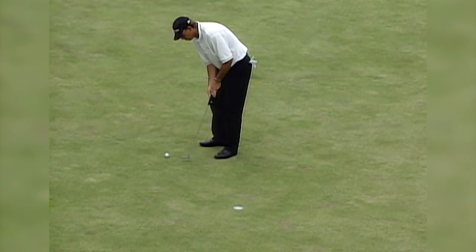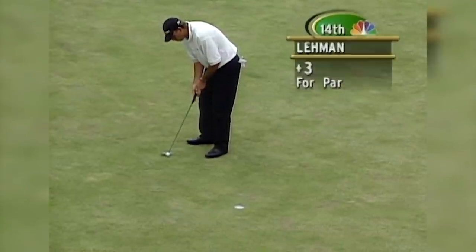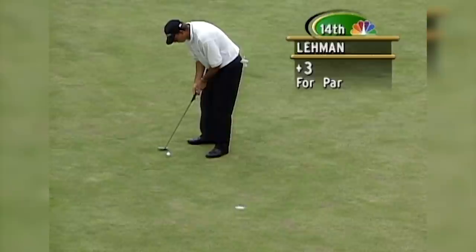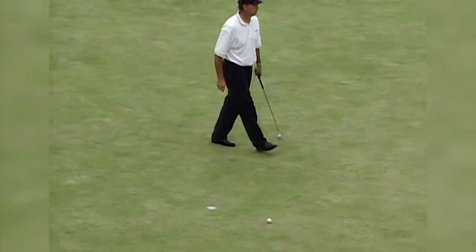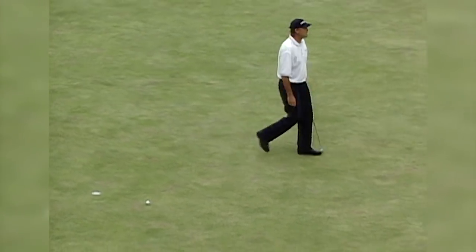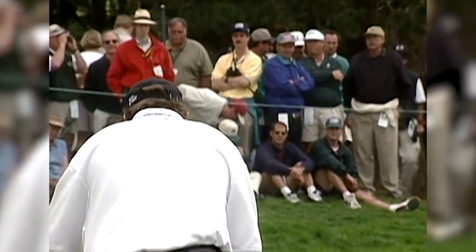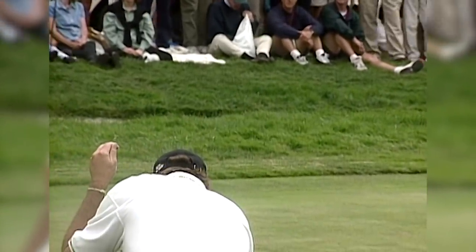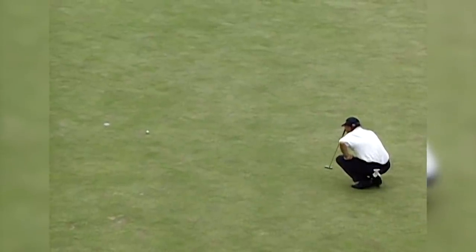Man. Back to 14. And the par putt for Tom Lehman. And that about douses his hopes. Tough. Four times in the last group and four times no silver cup. He's the Buffalo Bills of golf, 4 straight years.